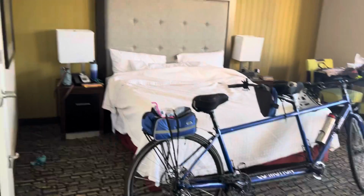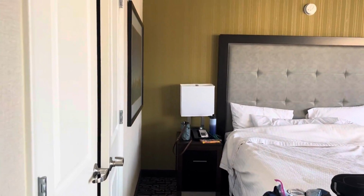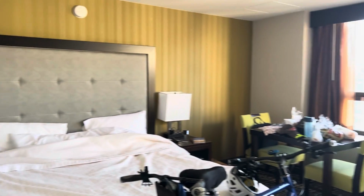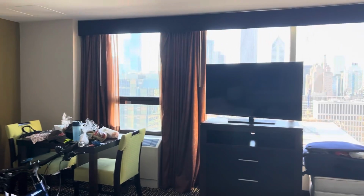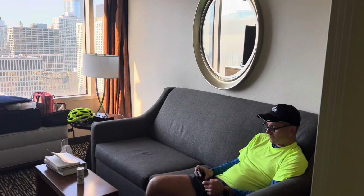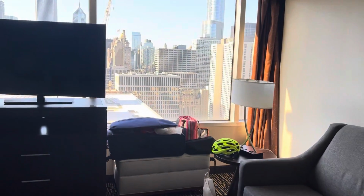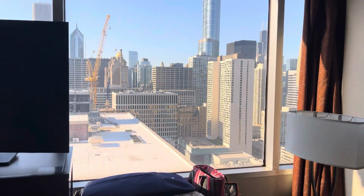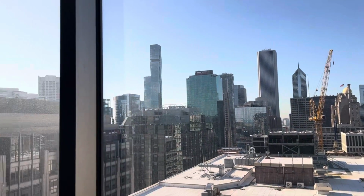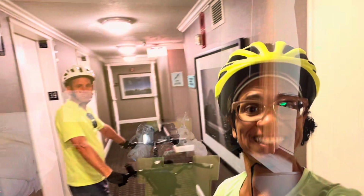We brought our tandem bike. We're doing bike the drive tomorrow. Nice view. Sleeper sofa. Yeah, little table.